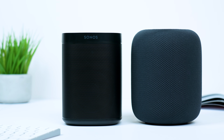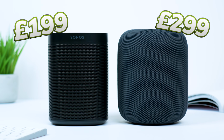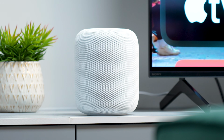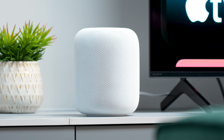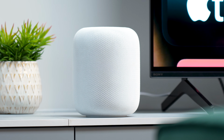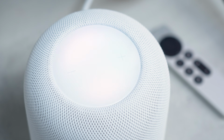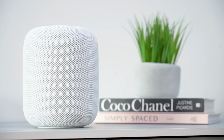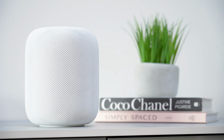Now, this third iteration sits £100 cheaper than the HomePod 2, but for us, is the one to be in this market. Now, if you're looking for a simple answer of which speaker sounds better, this is a pretty straightforward answer. If you were to walk into a room and hear the HomePod 2 playing and then switch to the Sonos One, you'll be instantly more impressed by the HomePod. It's a more powerful speaker, it has a much deeper low end, and it just offers more oomph. So if that's all that you wanted to check out, then there's your answer.